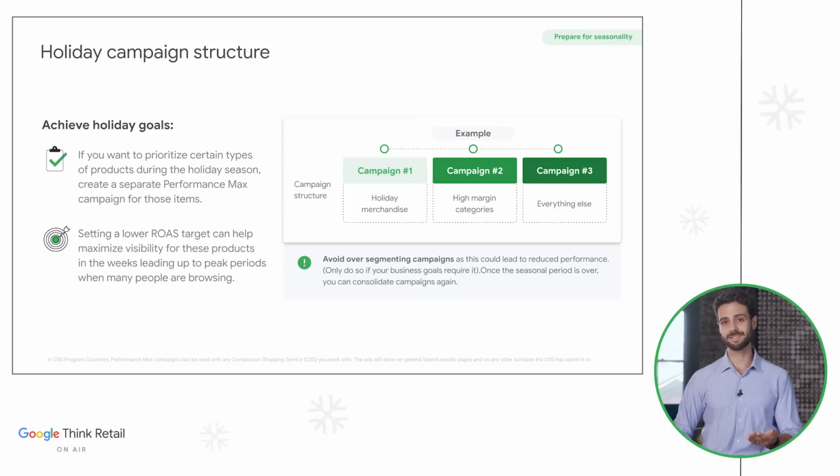And then the last thing that I wanted to highlight is keep it simple. Do not have a very granular account structure, because it's going to be helpful for you after the holiday season as well to optimize and to find different new opportunities.